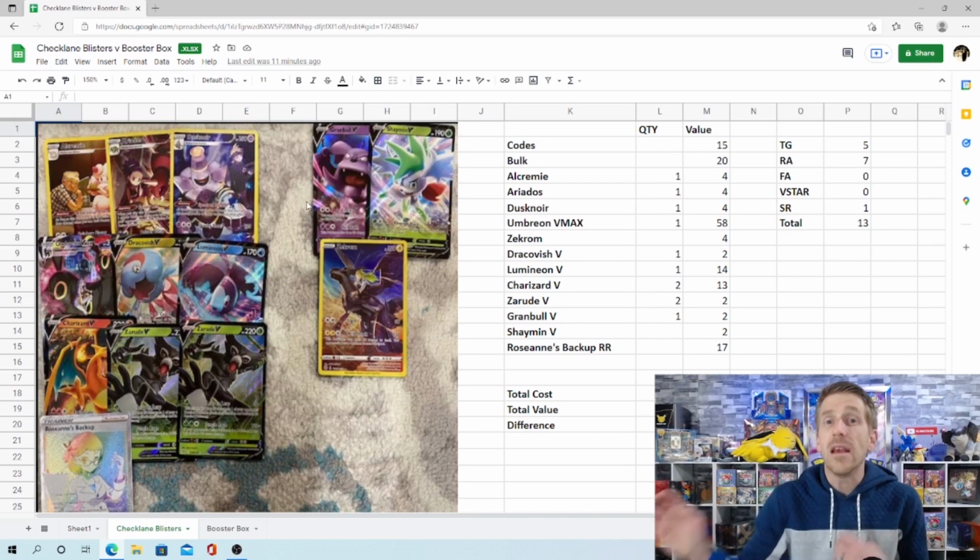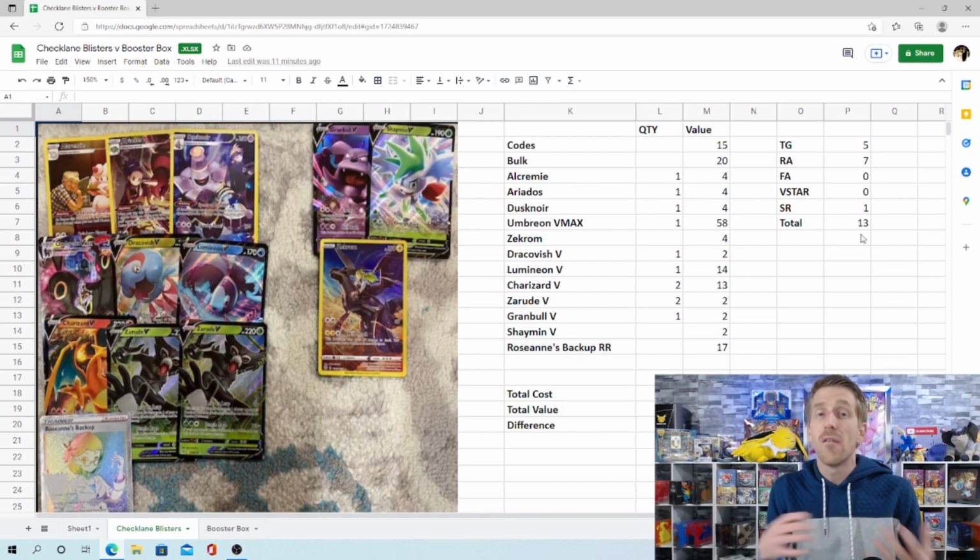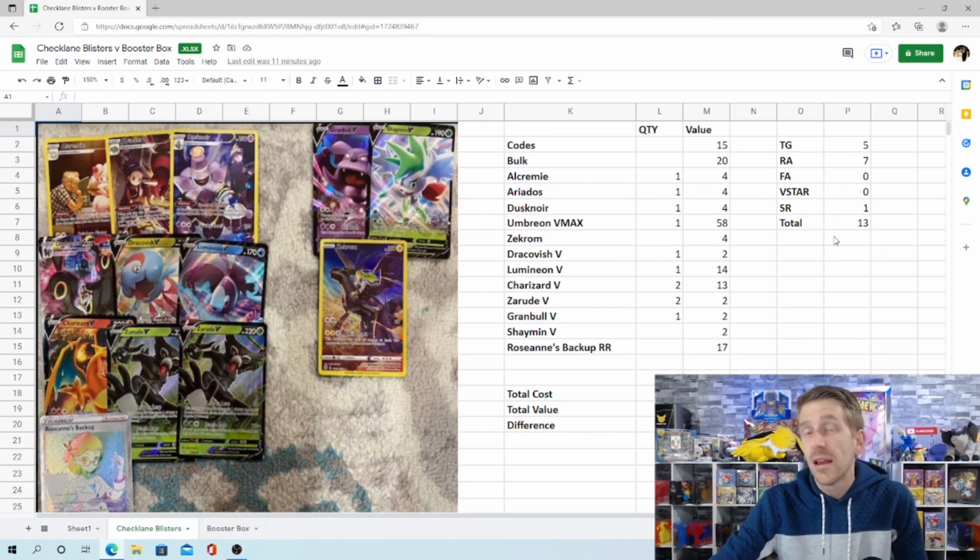And then on the Eevee side, very, very low pull rates on this one. We had a Granbull V, a Shaman V, and a trainer gallery Zekrom. So overall, we had a total of 5 trainer gallery cards, 7 regular arts, and 1 secret rare for a total of 13, which is very, very comparable to what we've been able to see so far out of booster boxes. Anywhere between 12, 14, 15, 16 hits. For the most part, on average, it's going to be right around that 13 mark. So 13 is kind of the number. We're getting the same amount out of checklane blisters here.